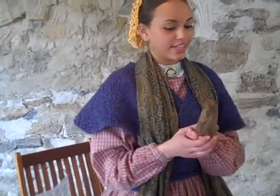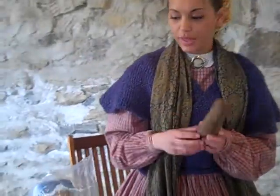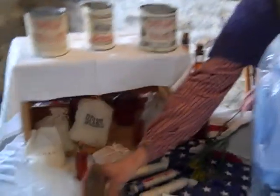Does anyone know what this is? Guess what this could be, along the lines of food? Sugar. This is what they used to satisfy their sweet craving. Just with their knives, scrape that off, and that was their sugar.